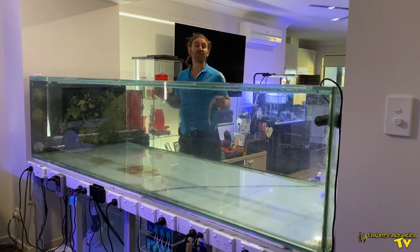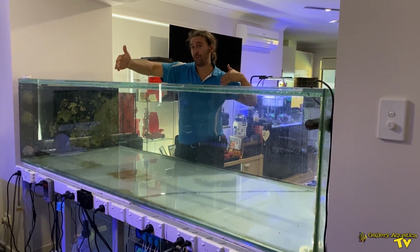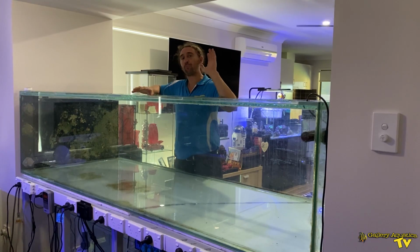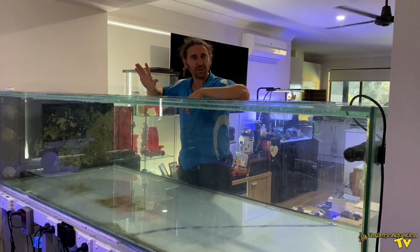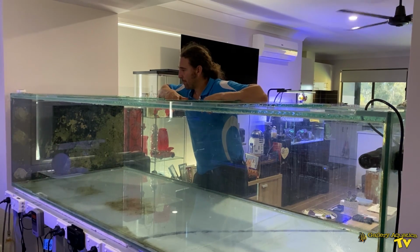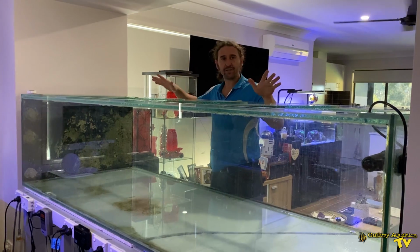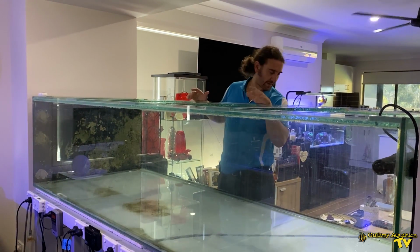Let's have a look at where everything is going to go. So this is the LPS Lagoon. As I said, it's 8 foot long by 3 feet wide by 2 feet high. It's a huge tank. And getting this tank from the previous location to its current location was a massive task in itself. It was just an unfortunate timing that we weren't able to film the move of this tank into its new location. But today's job is going to be getting everything from the temporary system into this tank. So we'll take you through how we're going to set it up and how we're going to move everything into this tank.